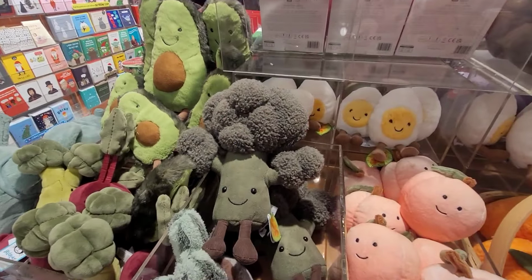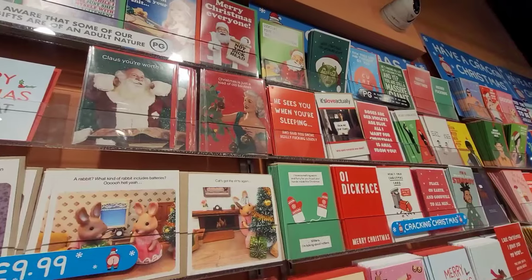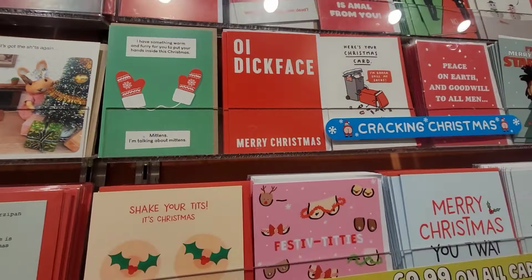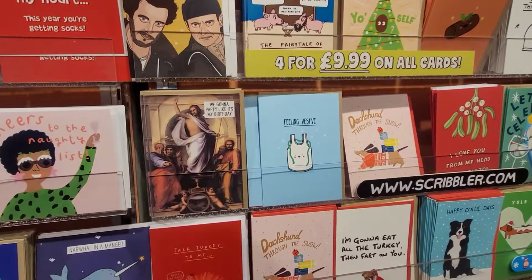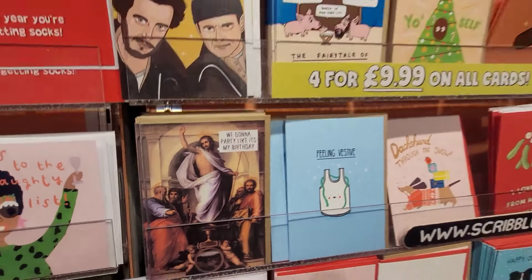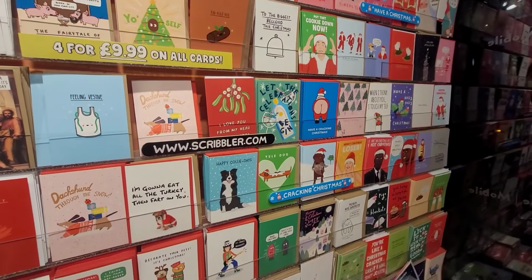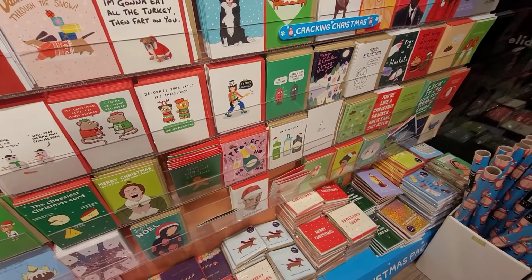We're looking for cards still. They always have quite funny cards in here. Like that Claws Are Worth It one. And here's Jesus again. It's my brother's humour in here.